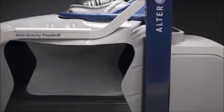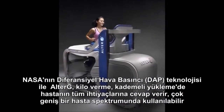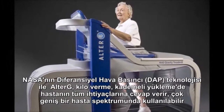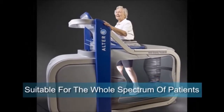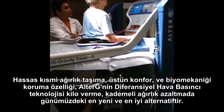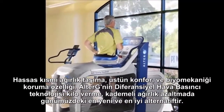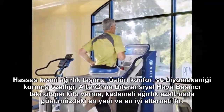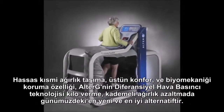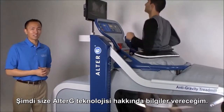With NASA's patented differential air pressure technology, the AlterG is able to address the challenges of providing an unweighting, progressive loading device for the whole spectrum of patients. Precise partial weight bearing, superior comfort, and the ability to maintain normal biomechanics make differential air pressure a new alternative and the best possible choice for unweighting or progressive loading in rehabilitation and training today. Let me tell you a little bit about the AlterG technology.